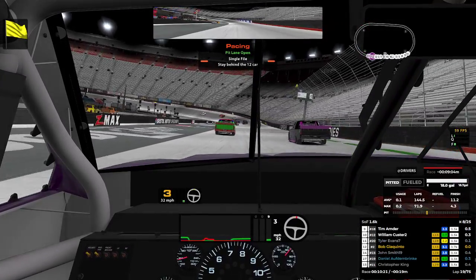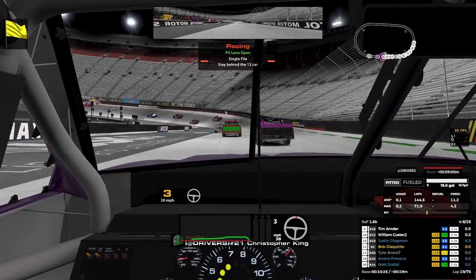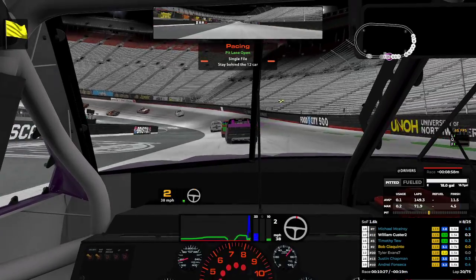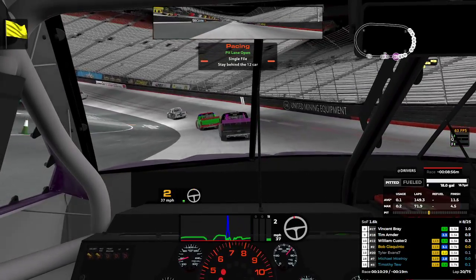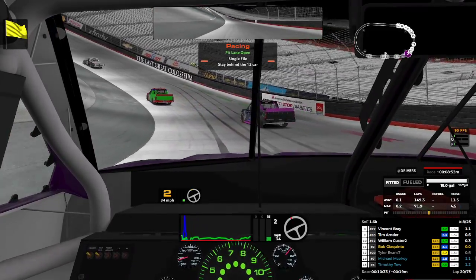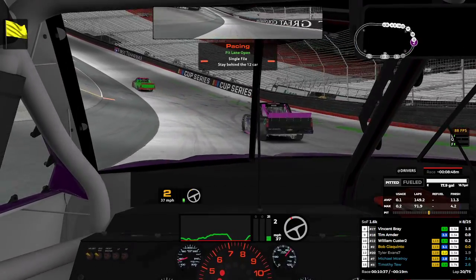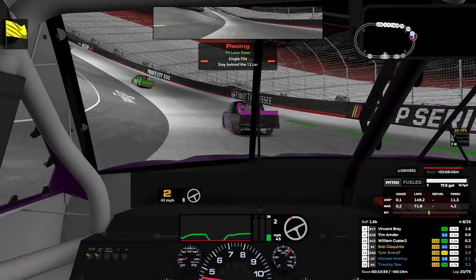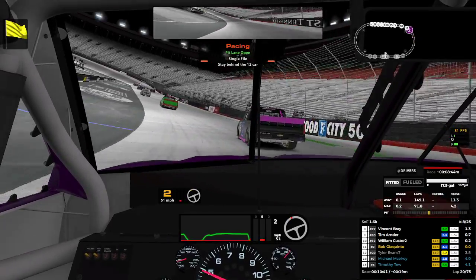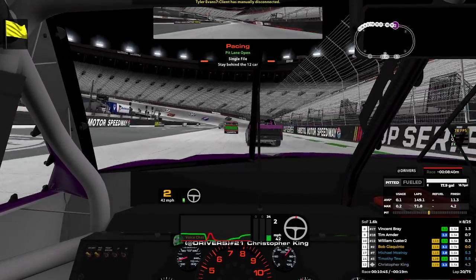Wow, that was bad. What the hell is that all about? That was really bad. He just decided, I'm gonna enter pit road whenever I want instead of on the backstretch, like everyone else should. Am I being too judgy right now? Nothing out of you?